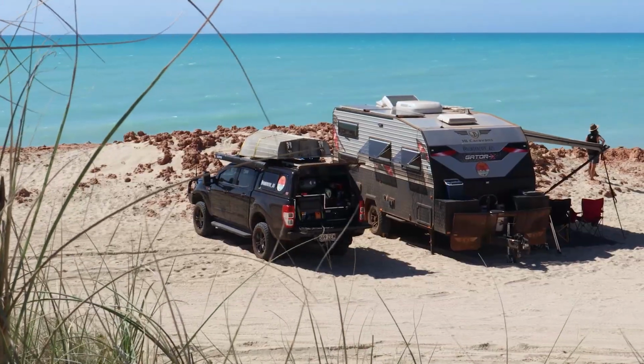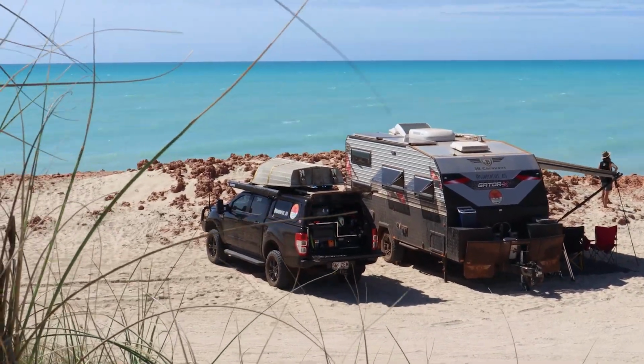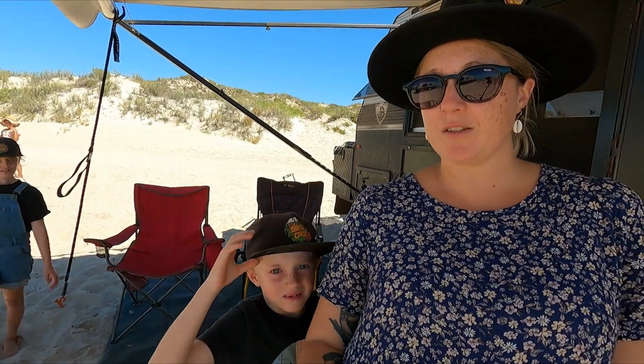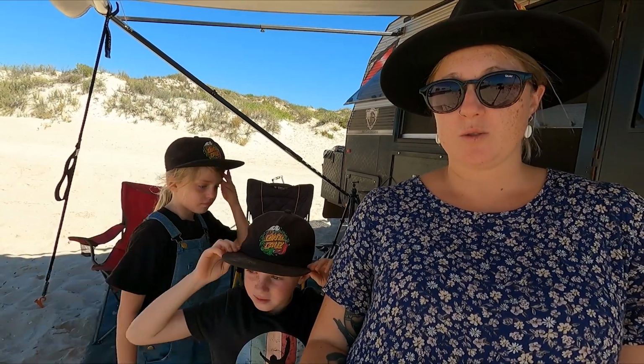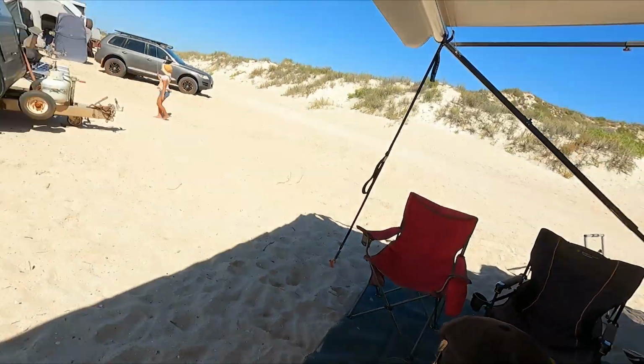So I was a little bit unsure about this place, like when I read about it on Wiki. Some of the reviews were a bit meh, but we got here and it is spectacular. Amazing. And someone called a shark. We've been here for about an hour, and so far we've seen dolphins, turtles and sharks. So I reckon it's going to be a pretty good couple of days. Check out this view.